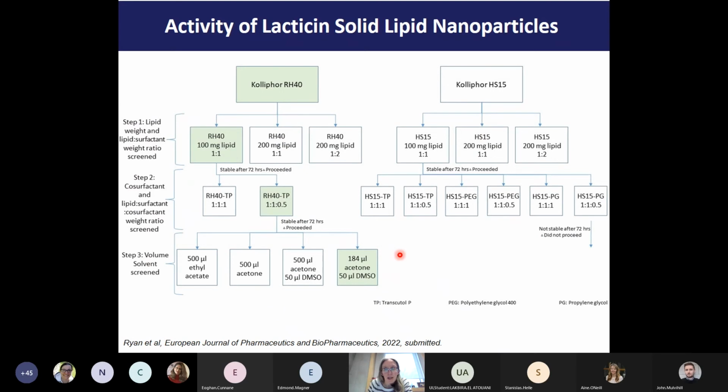Finding the composition of the solid lipid nanoparticles is not always obvious, and Pratik, a research fellow in my group, would have helped Avian a little bit with this, but she used a lipid system, a lipid softasan, and then she screened a range of different surfactants and co-surfactants, so colifor, transbutyl P, polyethylene glycol, polypropylene glycol, with different molecular weights and at different weight ratios to the lipid. And then she screened a range of different solvents because we needed to dissolve the peptides to encapsulate them into the lipid nanoparticles. So you can see her optimal formulation is colored in gray here. So it's the colifor RH40 in a 1:1 ratio with 100 mg of lipid with the transbutyl P and using a small amount of acetone and DMSO in the process.